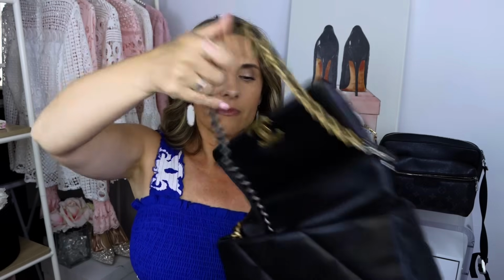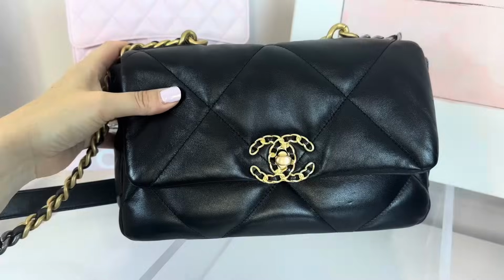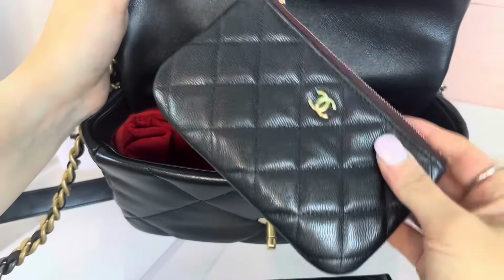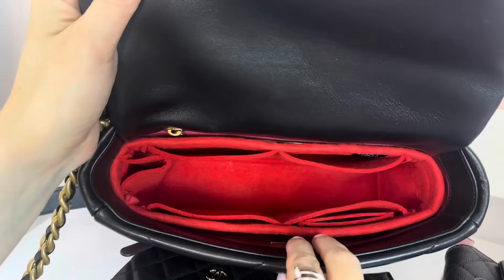Plus it opens and I like that the flap goes all the way. You know, sometimes with the classic flap, it doesn't go all the way back, so it's kind of a pain, but this bag, it has the chain. The chain is not removable or adjustable, but it still hits you at a good length. And then on the inside, it's one large compartment. Again, Zumoni organizer, but this bag fits a good amount. I wore this the other day with a black dress, and this is just such a comfortable bag.